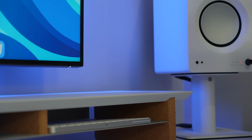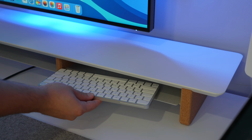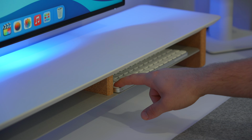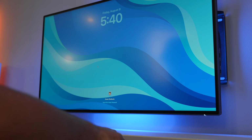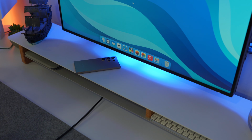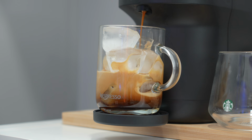Speaking of adding character, I took the opportunity to rearrange some of my decor to better suit the addition of this shelf. I might switch these things around later, but for now, it's a great fit. And one nice perk is that I've actually added my Magic Keyboard to the shelf, so whenever I need to use Touch ID, it's right there and easy to reach. Plus, the other shelves will definitely come in handy, even if it's just to place my phone or any other small items. Alright, that's it for this setup upgrade.